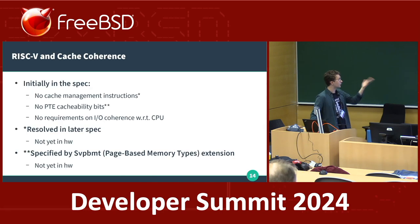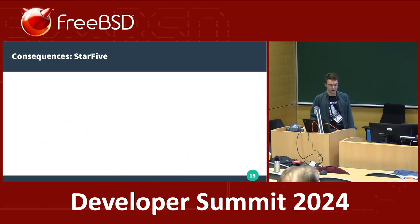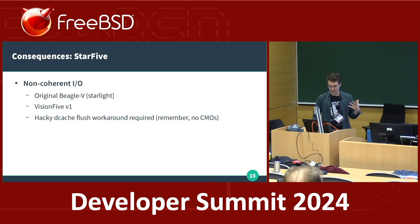Consequences of these problems, this lack of specification when it comes to cache coherence. For the StarFive boards, as I said, we're working on upstreaming the VisionFive 2. The original prototype was called the BeagleV Starlight, and they shipped that to a few FreeBSD developers, and then BeagleV is now no longer involved with that. I don't understand. And then they did another prototype, the VisionFive version 1. Both of these had non-coherent device memory with respect to the CPU.